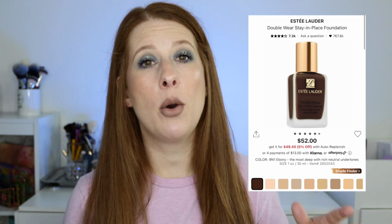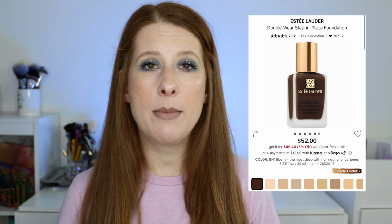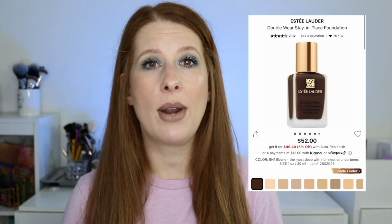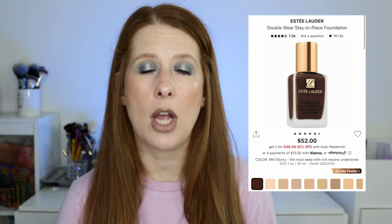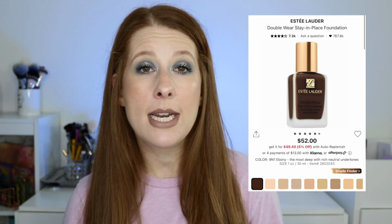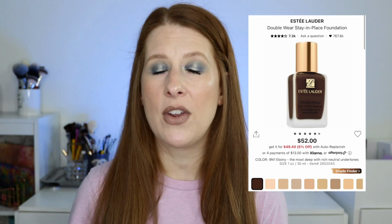I have not personally tried the Estee Lauder Double Wear Foundation, but I know a lot of people have talked about it and raved about it for years. I have girlfriends who have tried it out and loved it. So I would go that route if you have more combo oily skin and you're looking for full coverage. But if you have more normal to dry skin and you are looking for that dewy luminous finish, the Futurist Hydra Rescue is the way to go.